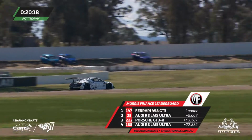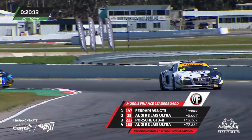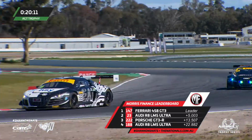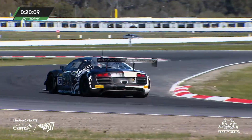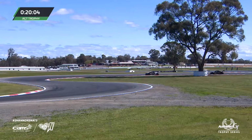As long as Nick's circulating and finishing, he's safe, isn't he? Yeah. Get to 75% race distance and be still circulating. He has to finish. Yeah. Have to finish. There's no 75% race distance in sports car. Has to see the checkered flag. And should he not, he gets no points.